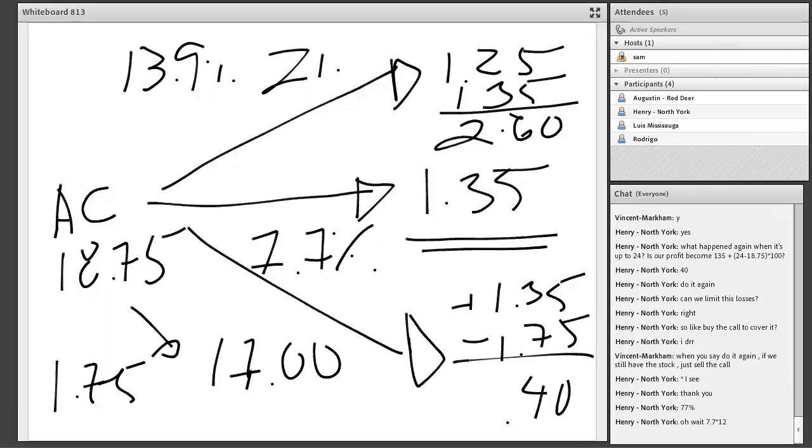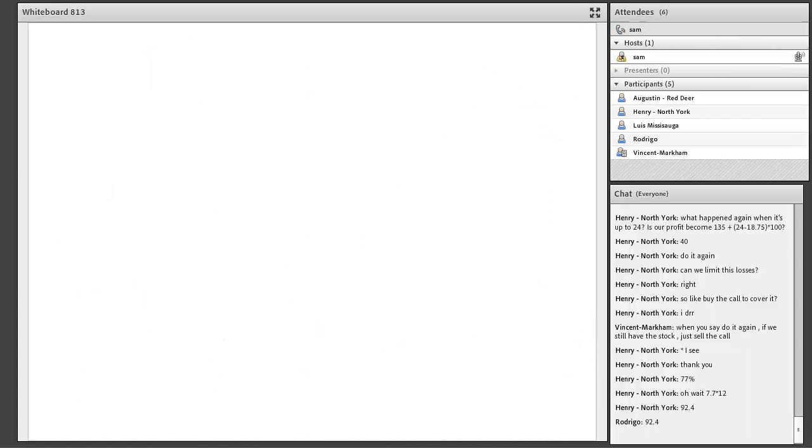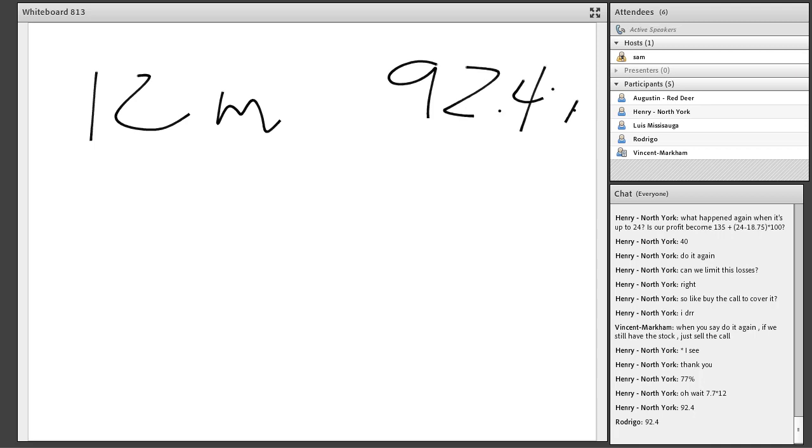Not 77. That's 10 months. Times 12. How much would I make? 7.7 times 12 is how much? 92.4%. So in 12 months, I make 92.4%. Is that a good return?